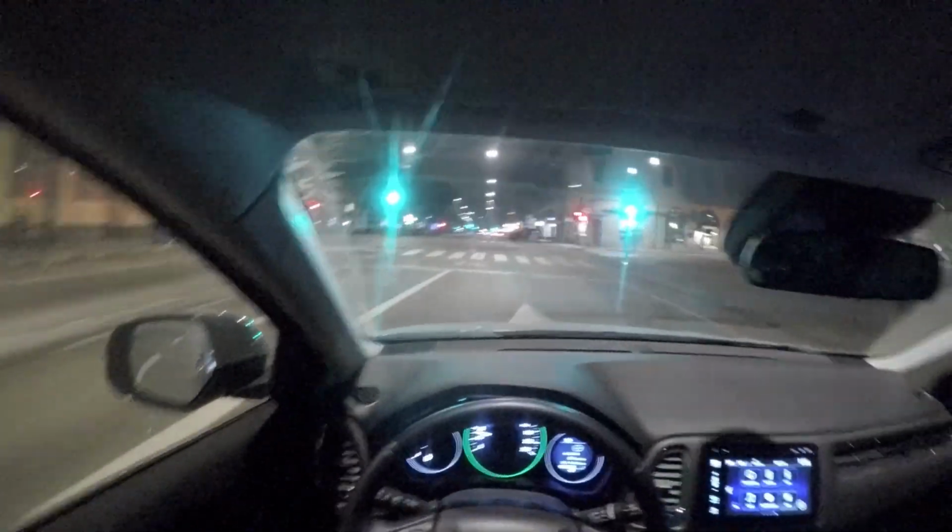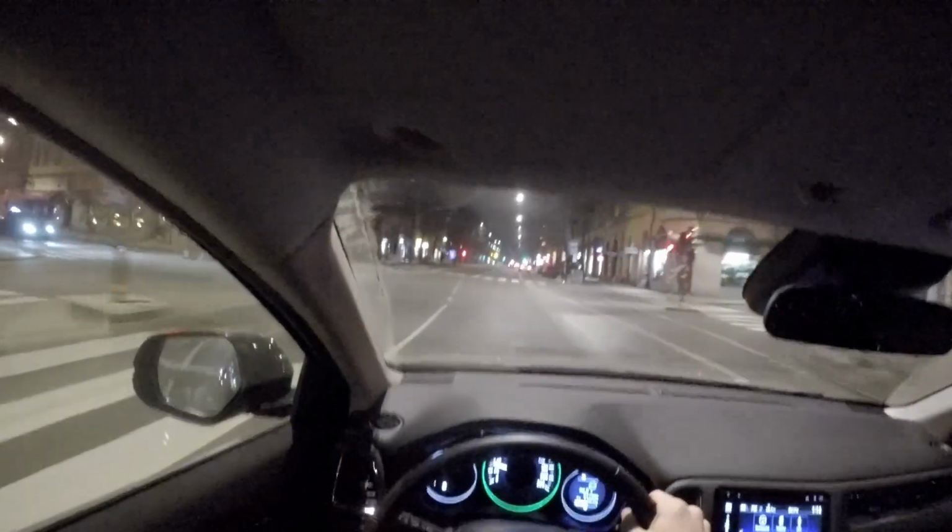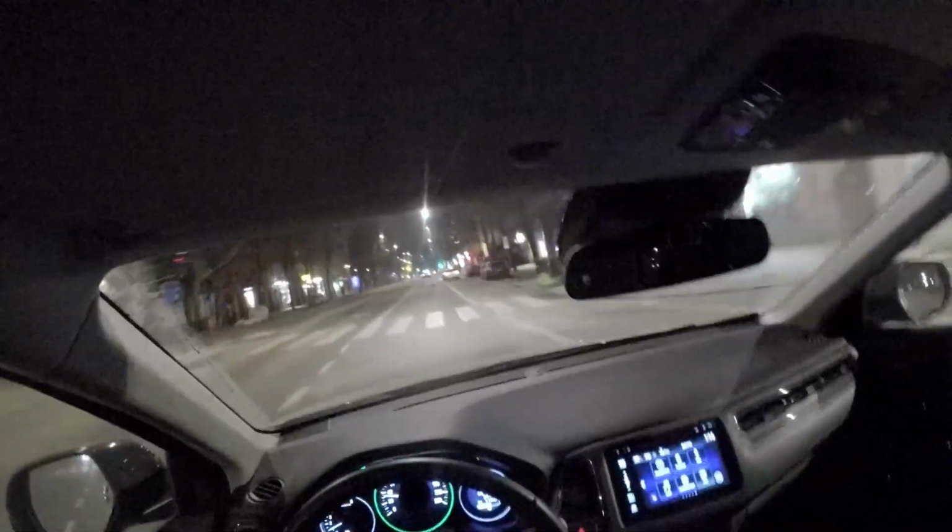And as I said before, the competition is fierce. You have Subaru, you have Mazda.